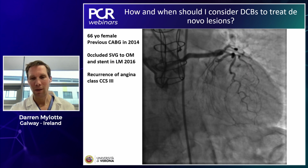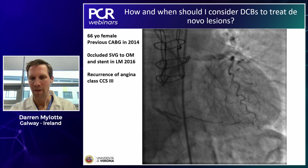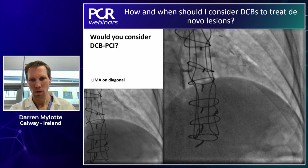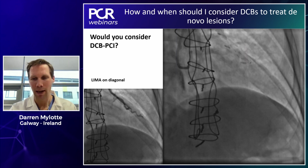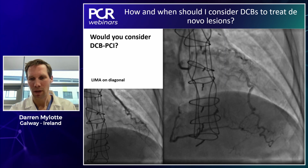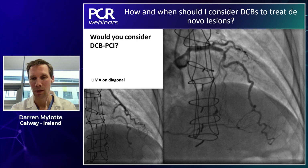If we then consider this case, a 66-year-old female with a prior CABG, she's got an occluded saphenous vein graft to an obtuse marginal, and she's back with angina. Have a look at these images. We'll just roll through them quickly. And the point of interest here is this mid-LAD. Interestingly, she has a LIMA on her diagonal branch, but you can see just at the origin of that first diagonal branch and further on around the bend, she's got two tight calcific stenoses.